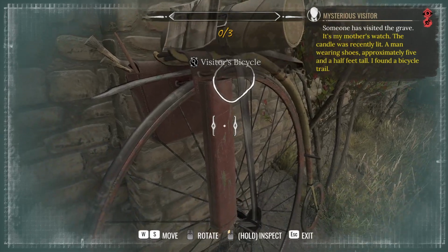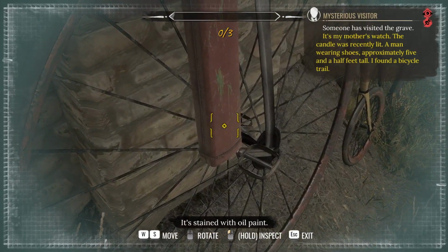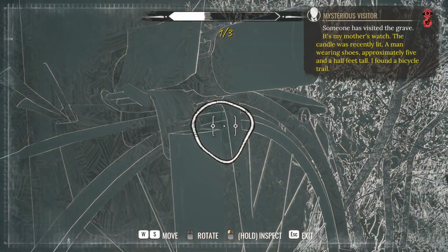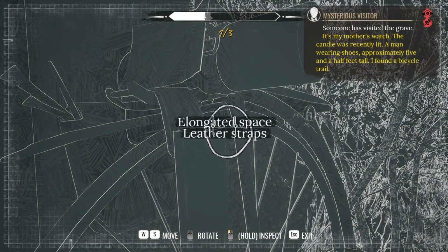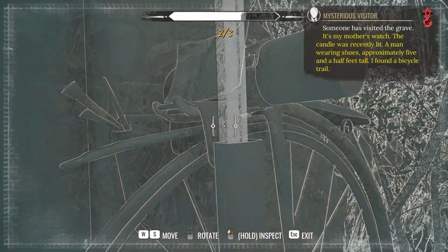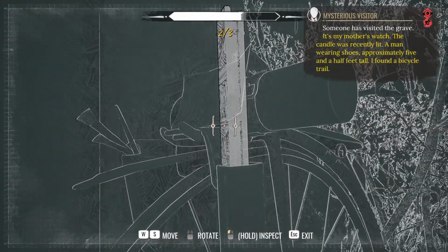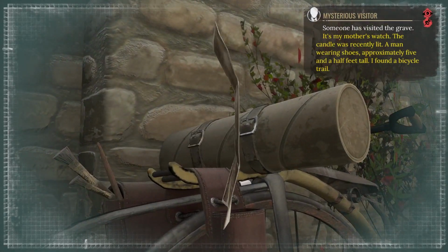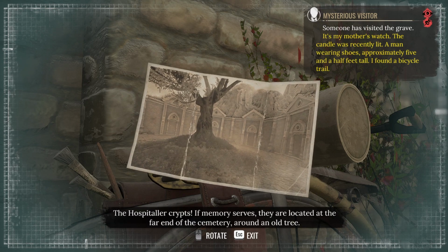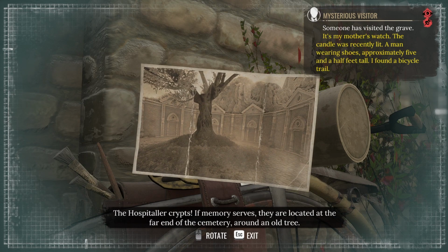Visitor's bicycle. It's stained with oil paint. What's this one? A portable easel was kept there. Oh, a portable easel. Maybe like an artist? And this is an image of what exactly? The hospital crypts. If memory serves, they're located at the far end of the cemetery around an old tree.